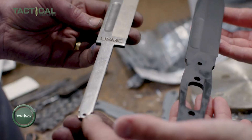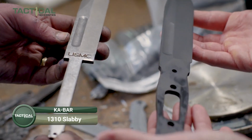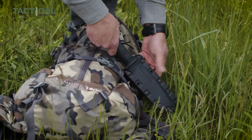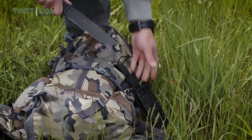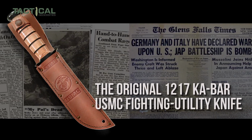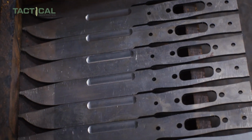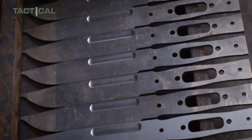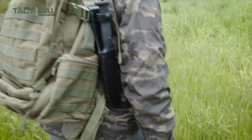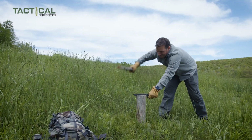Some knives build a reputation over decades, while others take that legacy and refine it into something even more practical. The K-Bar 1310 Slabby does exactly that. Essentially, it's a modern bushcraft tool inspired by the classic USMC fighting knife. Plus, it comes with a 7-inch clip point blade forged from 1095 Crovan steel, creating a hefty 17.6-ounce knife with an overall length of just over 12 inches.